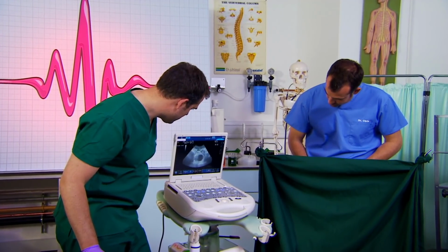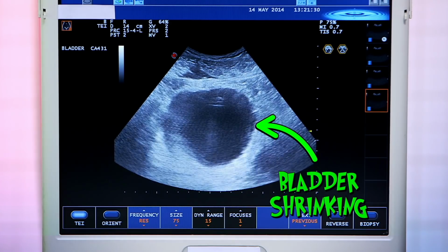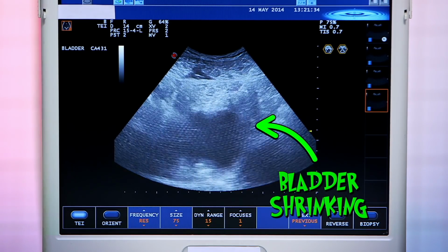So the amazing thing is that my bladder's gone from being this size to so small that we can hardly see it on the ultrasound. And it's those muscle fibres in the bladder that force all the urine out. But be warned, if you hold in your wee for too long, the muscles in the bladder can weaken, making it harder for it to empty itself. So when the call of nature comes, it's absolutely vital that you answer it.